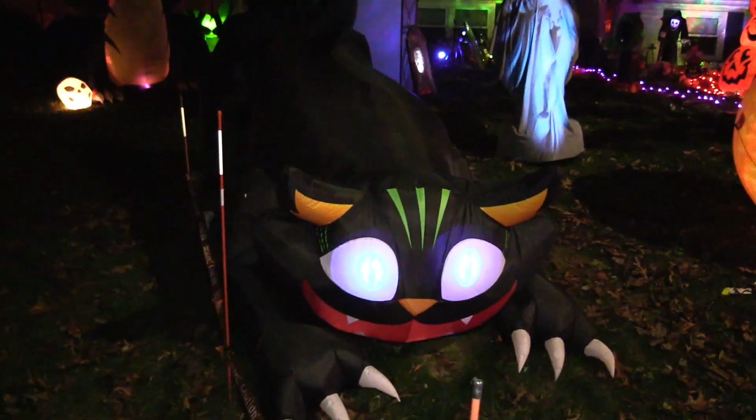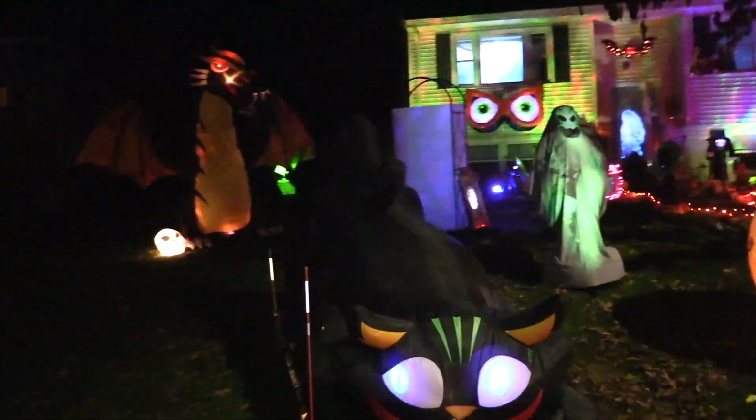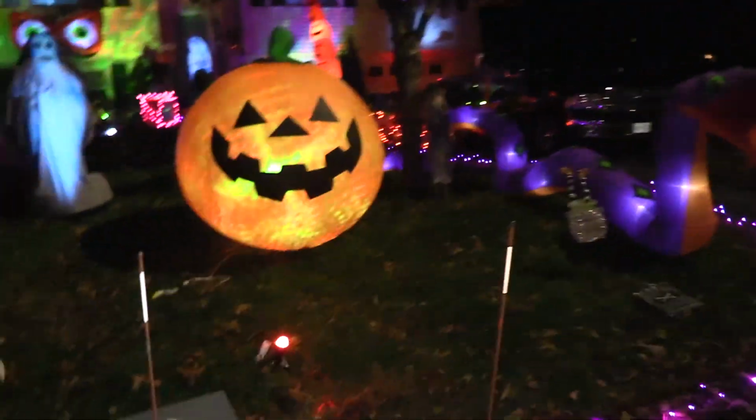Got the cat with the shifty blue and green eyes. You may not be able to hear it too well, but there are cat noises. Like I said, there's so many noises going on right now. Next year I'm going to move the noisy stuff away from each other so you can more separate it.